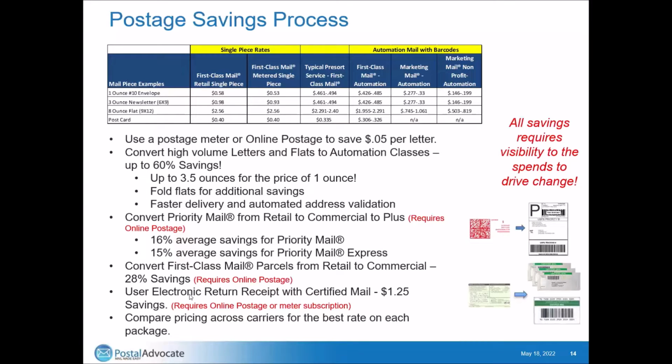Use electronic return receipt versus the green card because it saves $1.25 per piece, and you have a way to manage the entire process of everything that's been received and returned. And then most important, and we'll go into a lot of detail on this, is compare the pricing across carriers for the best rates for each package. In some cases, UPS and FedEx are going to be less expensive than the Postal Service and have faster delivery, and in some cases, the flip side will occur. So this is the majority of ways an organization can save money on postage outside of highly technical items that are primarily done through your outsourced providers.